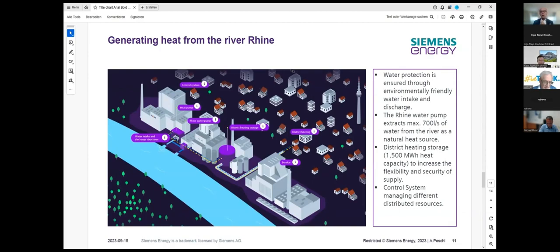So the water of the River Rhine is taken out, where the challenge had also been to design the whole installation in a way that this is environmentally friendly, that no harm is done to some fishes or whatsoever. So that really everything fits the environmental requirements of the River Rhine. And the outtake is a maximum of 700 liters per second from the river. And then, as shown before, this is utilized via a compressor, heating up the medium to a temperature of approximately 100 degrees, which then is fed into the district heating network.